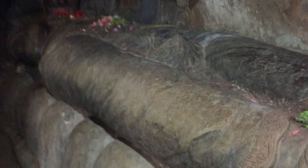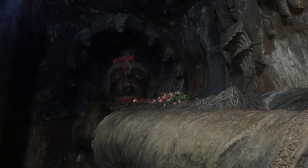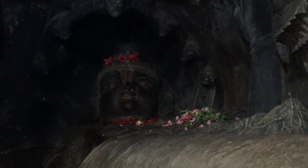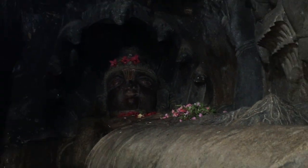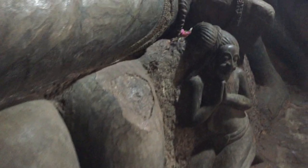It is estimated that these caves were excavated sometime in the 4th and 5th century CE during the reign of King Vishnukundina. They were under royal patronage till about the 6th century CE, after which they lay unused. Now, of course, they are part of ASI, a National Heritage site.